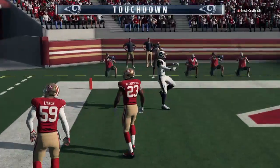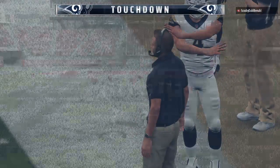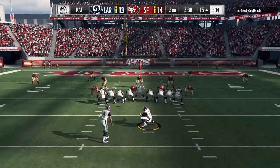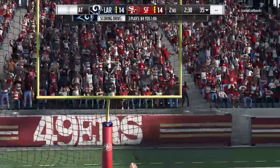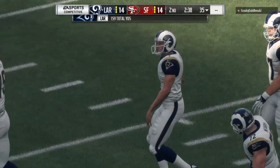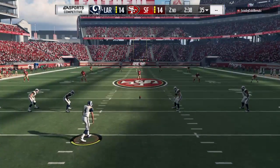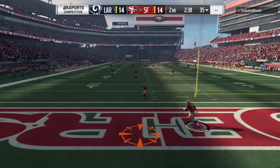And he'll get into the end zone. Touchdown, Rams. Todd Gurley with his second touchdown here in this first half. And the Rams are an extra point away from tying up this football game. So we're right back where we started, all even, as the kick's away.